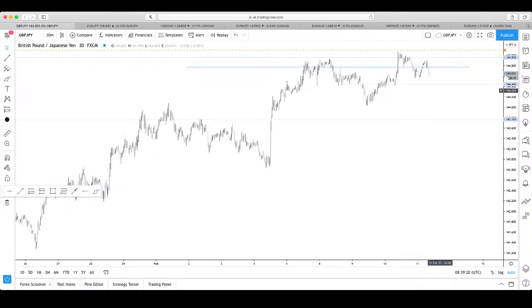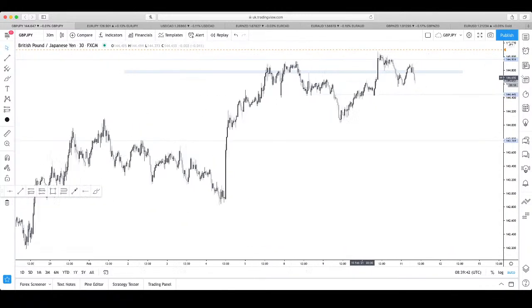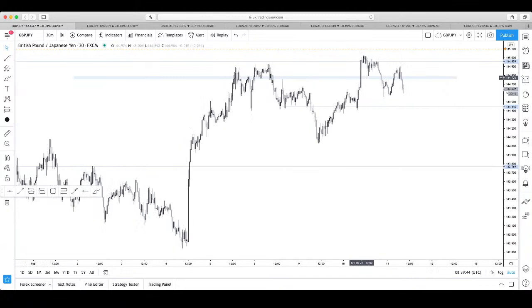So, shorts below 144.50 down to range low. That will bag you 70 pips. It will only be about a 2-to-1, so be mindful of that when it comes to risk to reward. Below, however, 143.80, and it is open season back to 140. So options available, and a couple of 100 pip options. We are starting to see some movement coming into the pairs.